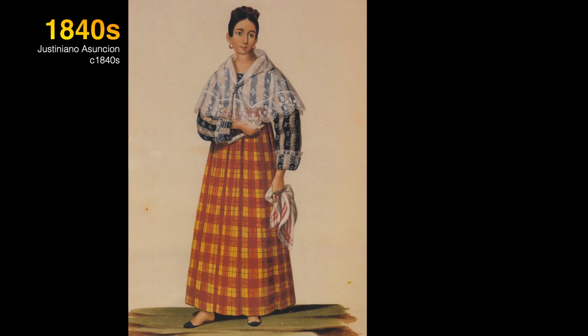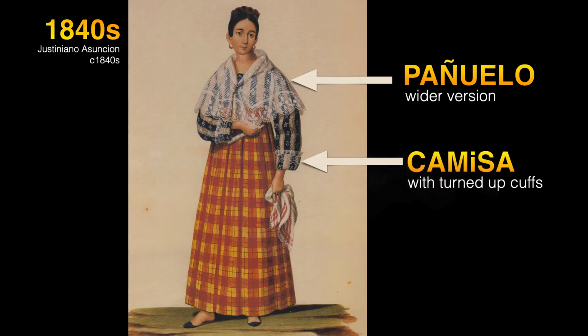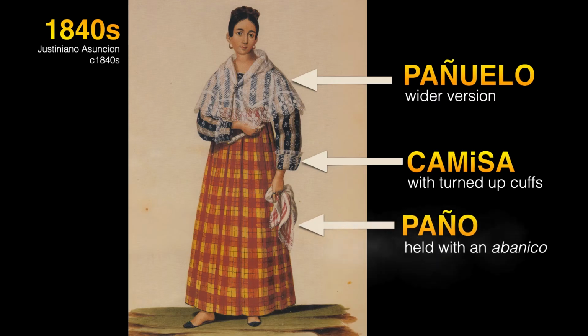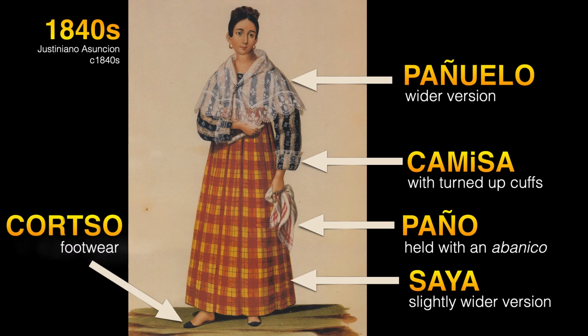By the 1840s, Victorian fashions in the West lowered the waistline back to a more natural level, and skirts also became more voluminous. In the Philippines, a painting by Justiniano Asuncion illustrates a mestiza wearing the following: a panuelo, which is now a wider version, a camisa, which is somewhat looser and now has turned up cuffs, a paño or pañolito, which is normally held with an abanico or a fan, and a saya, which is now slightly wider than the earlier version. We also see the woman wearing a pair of corchos, the traditional footwear of the period.